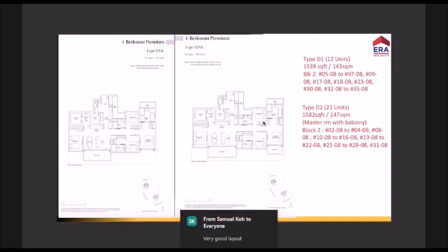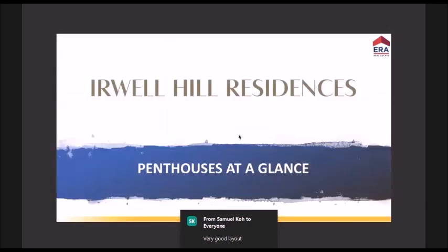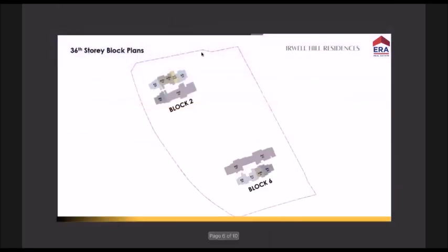Okay, so next we will move to the penthouse units. Okay, penthouses. We have three penthouses. We also sent you guys the floor plan. Let's have a look at the penthouses. Okay, this is the site plan for the penthouse. So three penthouses ranging from 2001 to 2006 square feet.